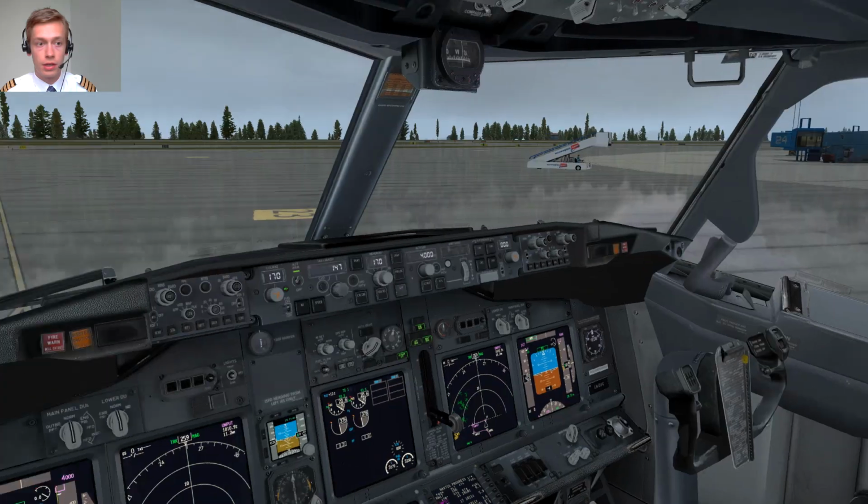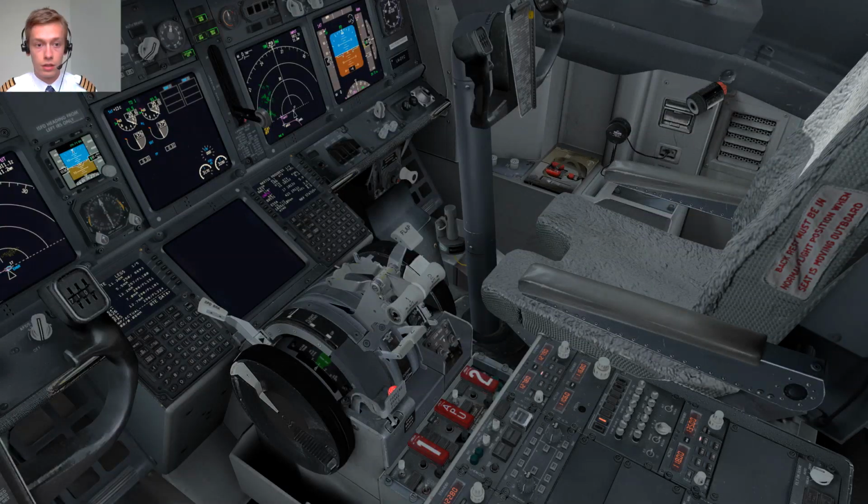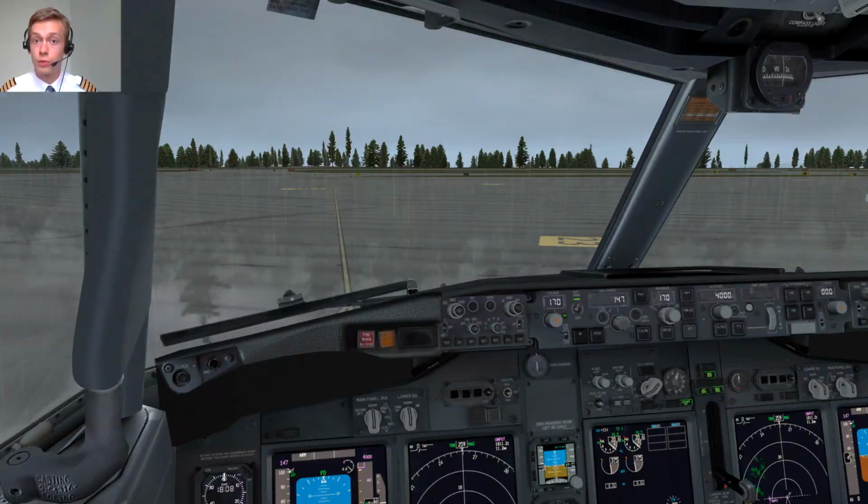Pushback truck has been removed, and let's see. We've now pushed back on Mike, so we should be taxiing straight ahead, and then probably onto Yankee at some point. We'll ask. Alright, flaps are set at 5, trim is set, and we should be ready for taxi. Let's go.